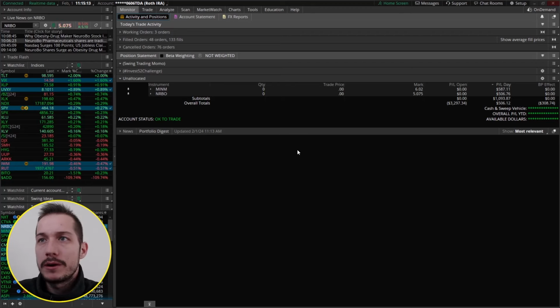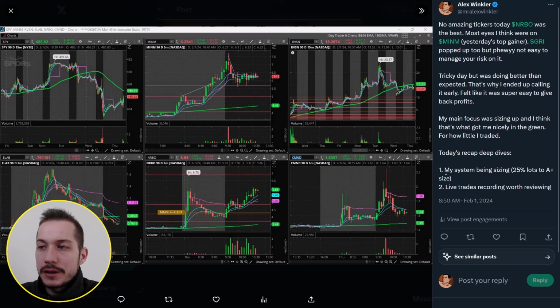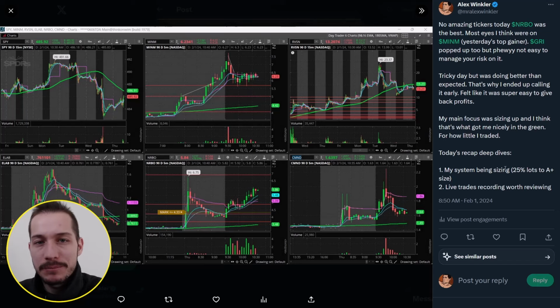I think it's a great win for the amount of trades. I think I did below 10 trades, and without a question, sizing initially a bit higher was really, really important to getting nice green today. However, I do want to emphasize this probably won't work for everyone. I am more of a scalper, a quick trader. If you're looking to accumulate a position, hold longer, this will probably not be the way to go.